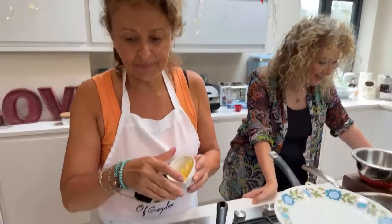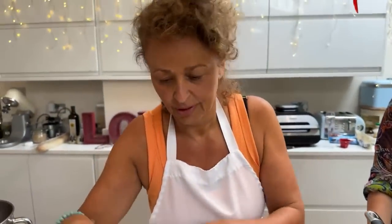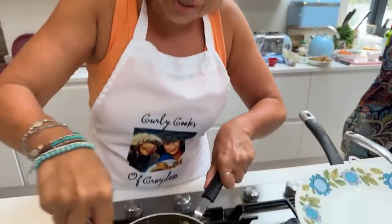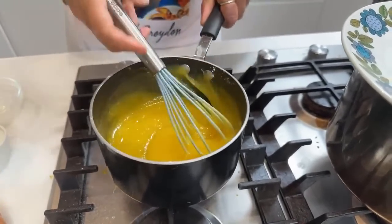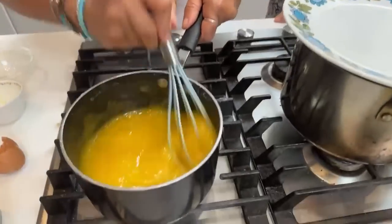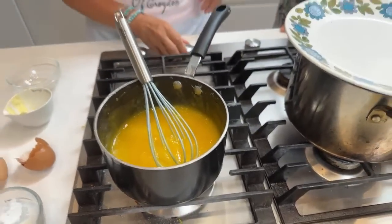Then I'm going to add 25 grams of butter. Now you make it look easy. I'm telling you guys, just make a proper lemon meringue pie. Not a frozen one, not a shop bought one, not even in a patisserie because they cheat with the meringue. God, I hope this is going to be good after all this. Right, so I'm just going to keep on stirring that for a bit longer because I want it as thick as a custard and we're almost there.